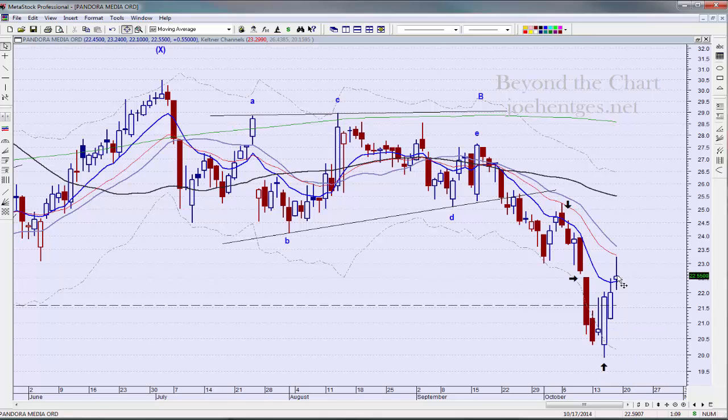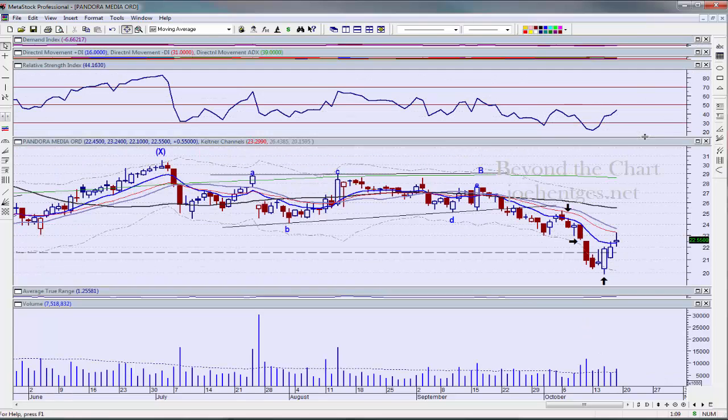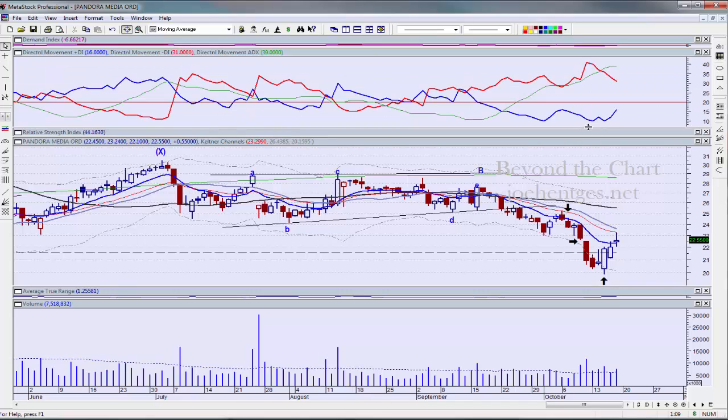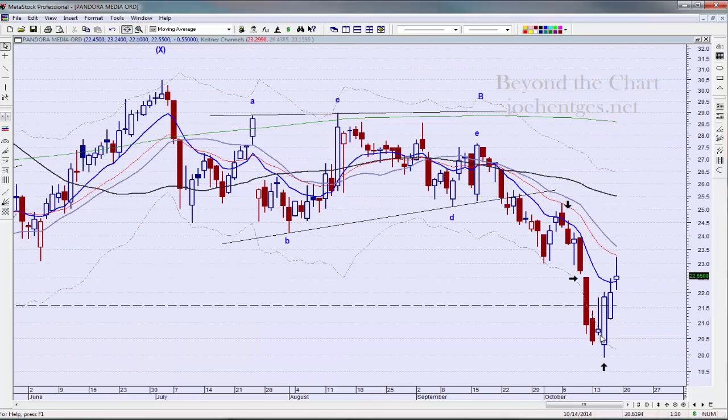So now we've got a close here above the 10, and we don't have any divergence. Okay, that's the other thing. Same thing with Adobe. I don't believe we have any bullish divergence. The indicators all went to a lower low with the price action, and the selling DI minus went to a higher high. And the demand index went to a lower reading, right with the price action going to a lower reading. So we're not getting any bullish divergence.